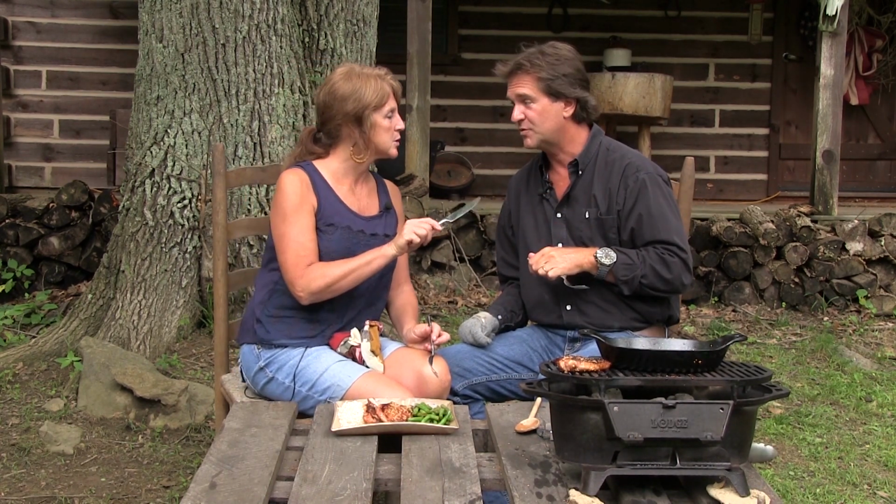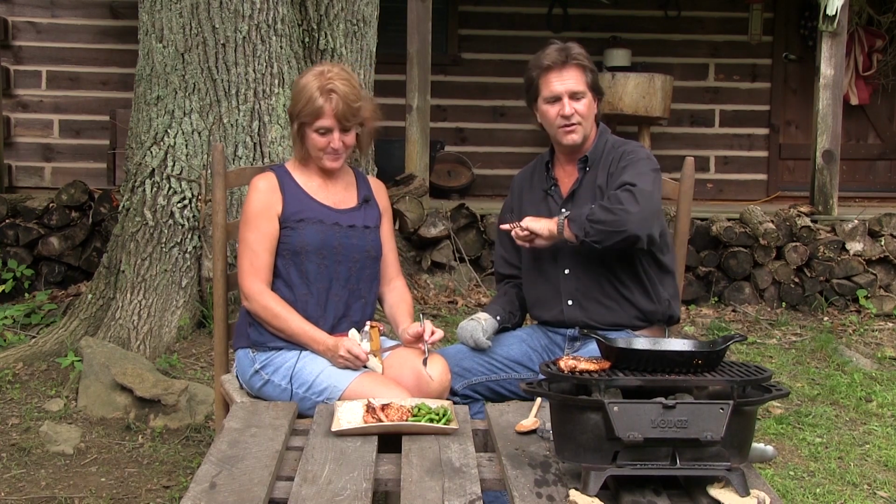Let's check out some fish. She was just in Spain and she said yours was better. There you go. Striper. They had a white fish right here in Kentucky. They're everywhere. Go catch you some, and then let's eat.